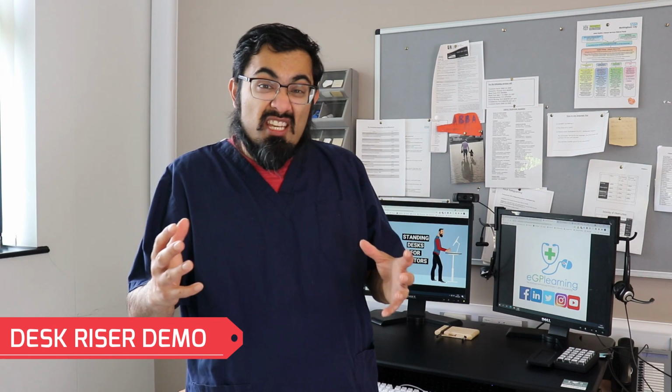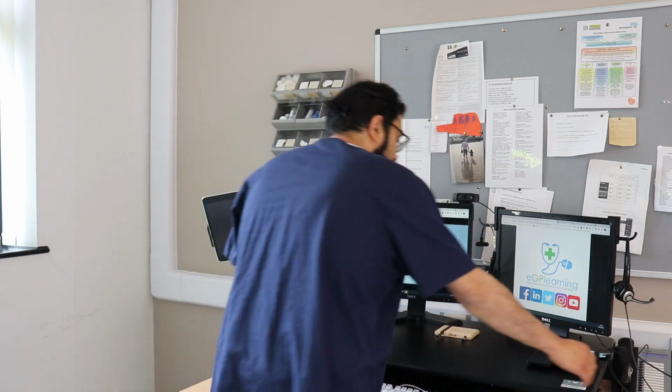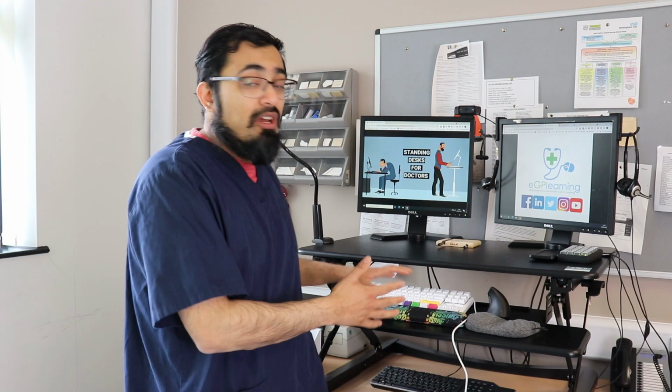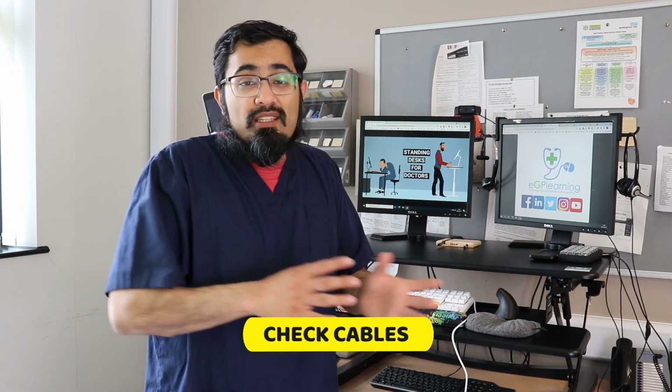Shall we take a look at my standing desk in use? So effectively, it's dead easy to use. I just simply stand next to the device, clip on the sides and lift. And as you can see, in under 2 seconds, my desk is now at the appropriate height for me to use. As I mentioned earlier, there are a couple of things you need to consider when using standing desks, so making sure the cabling moves freely so there's no problems with that falling down, crashing.